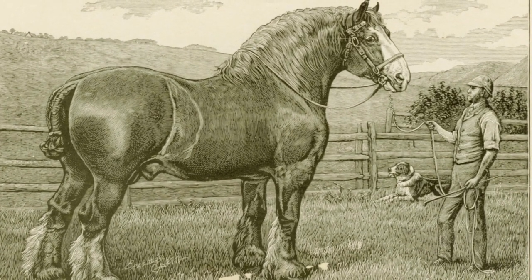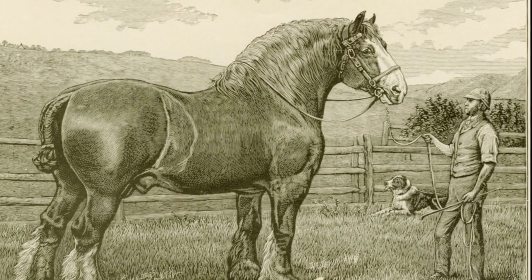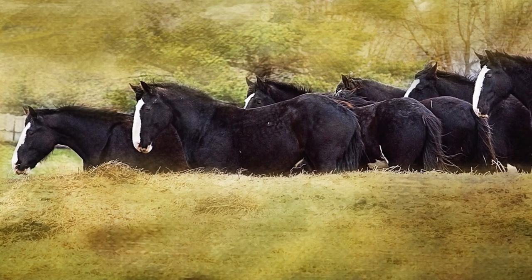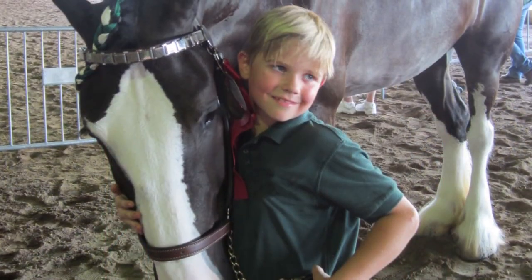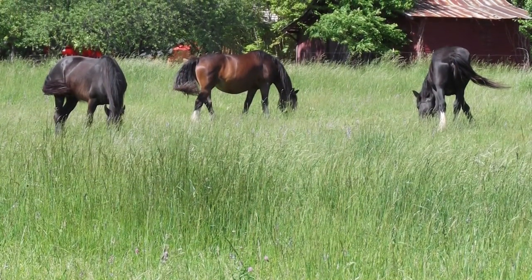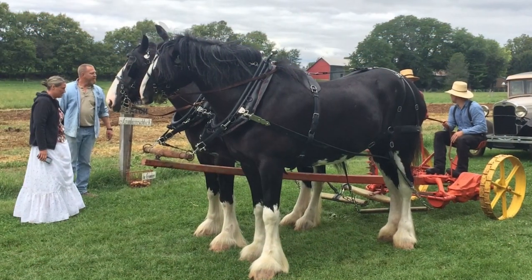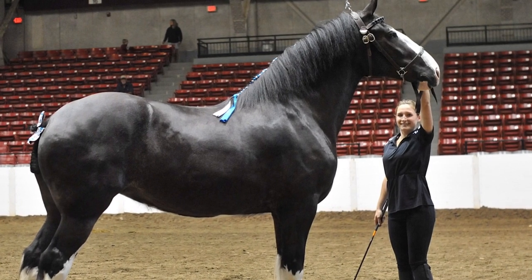The American Shire horse, a strong, noble animal. A classic draft horse whose ancestors carried armored knights into battle. Versatile. Gentle. Beautiful. And we know Shires. We're the American Shire Horse Association, whose mission is to promote and protect this heritage breed. So you can ask any of us about a Shire.